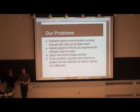So we basically had to code knowing that one or more people were coming in after us and ironing out everything we did. So we had to code very clearly, very scalably, because if you grew up talking about having every computer in Samsung's world headquarters talking to this one server, that's a lot of data going back and forth and has to be secure. So our biggest challenge was to try and code in a way that would be easy for the next person to pick up and work from.